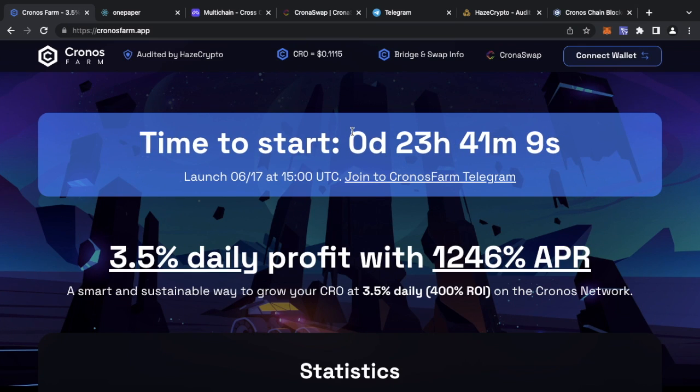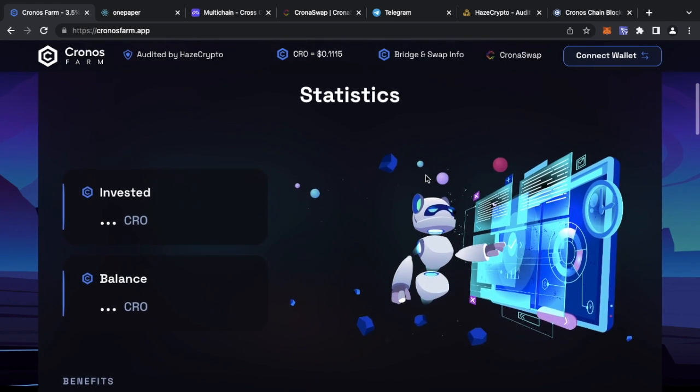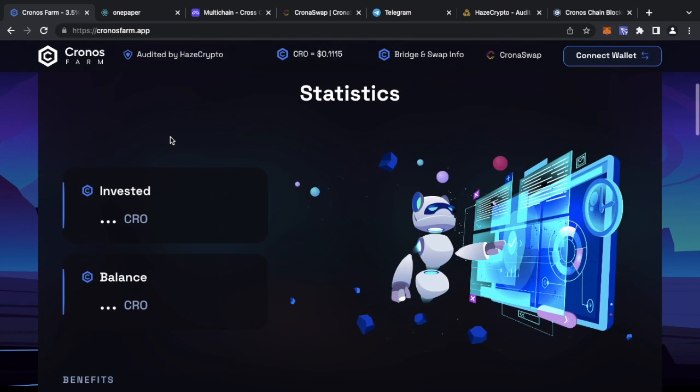And that's exactly what Cronos Farm wants to offer you. The platform goes live in about 23 hours on the 17th of June, around about 3 p.m. And it offers you 3.5% daily in profits. And it is a smart and sustainable way to grow your CRO at that rate of 3.5% daily. That's at the upper rate. There are other plans that offer slightly less, but you can earn up to 3.5%.